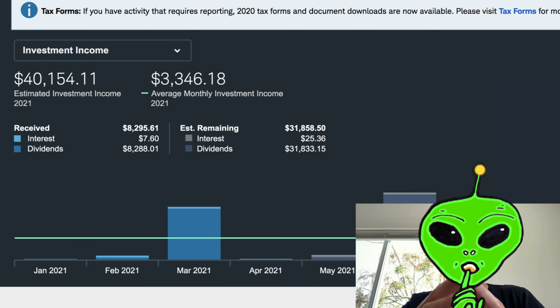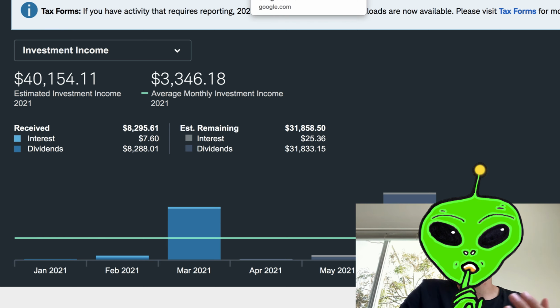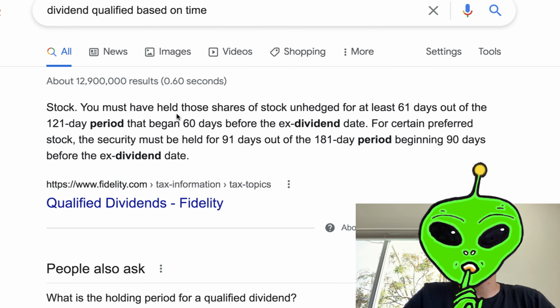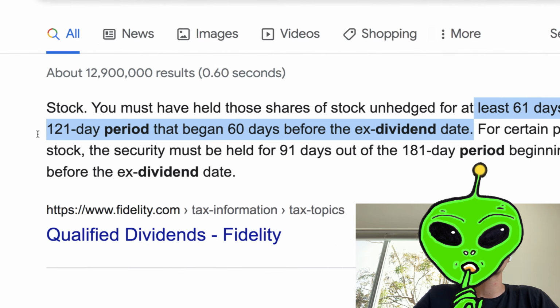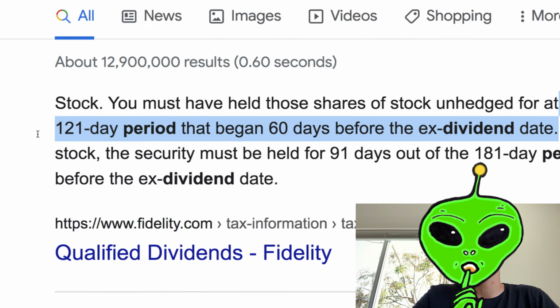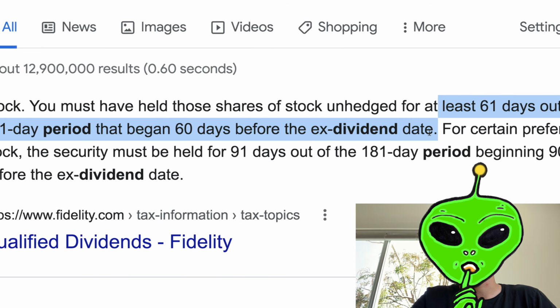Now, most of the time, these kinds of dividends are going to fall into long-term capital gains rates, which is good. That's called a qualified dividend. So if there's a US stock that gives a dividend, it'll probably qualify as long as you've held it long enough. So how long do you have to hold these dividend stocks? It's not like a year, it's something different. It's kind of confusing, but I'll try to break it down here. You must have held shares of stock for at least 61 days out of the 121-day period that begins 60 days before the dividend date. What does that mean?